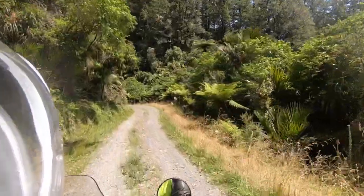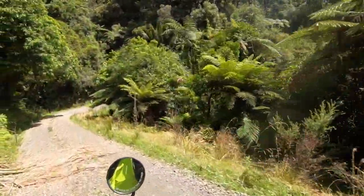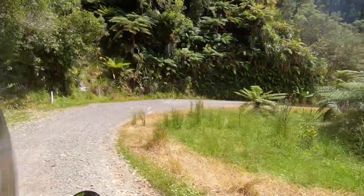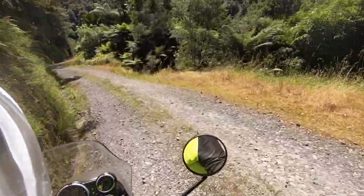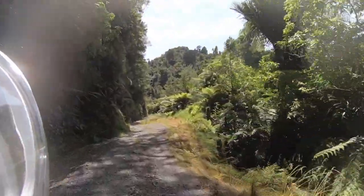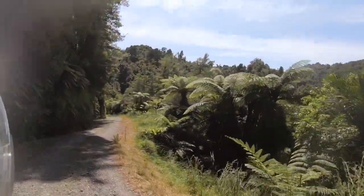In second gear now. Yeah. Must be speeding up. Don't very often meet anybody on this road, but you need to be aware that someone just might pop around the corner at any moment. Probably not a good idea to speed down here. Glorious bush, fantastic bush.